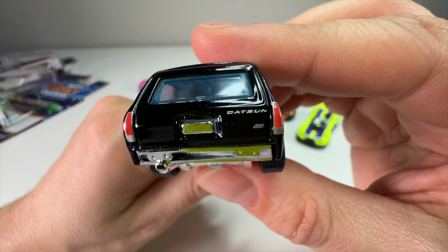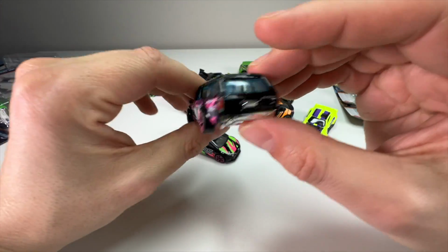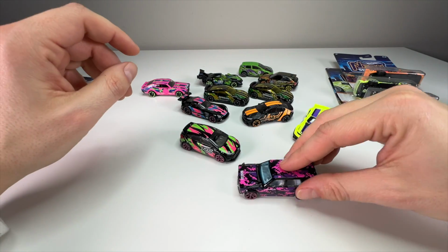That 510 is pretty sharp too. This is a good looking car. I like that it's roof, hood, and all the sides. I think that looks good. I think you get a good bang for your buck on this one for sure. Nice, that looks so good.